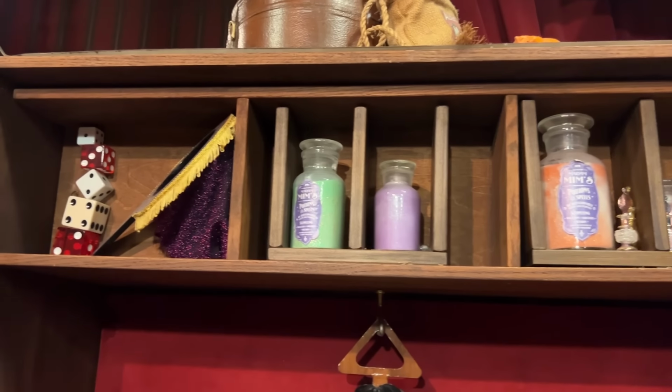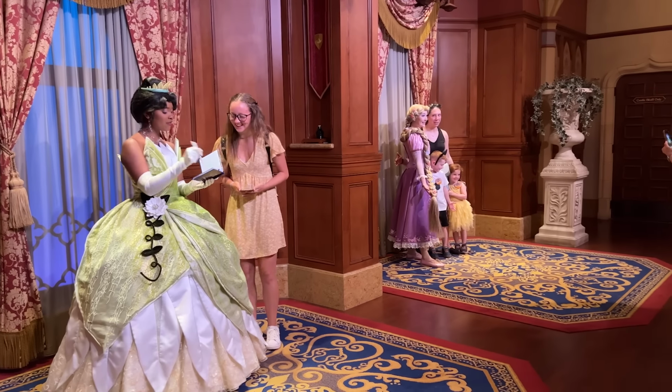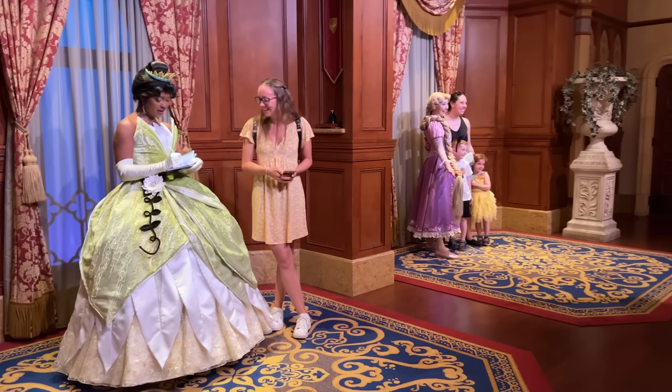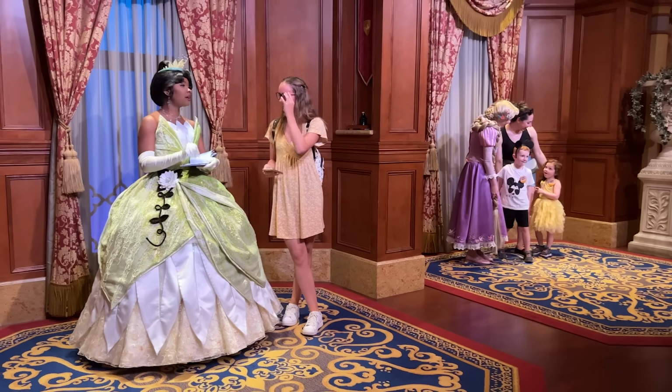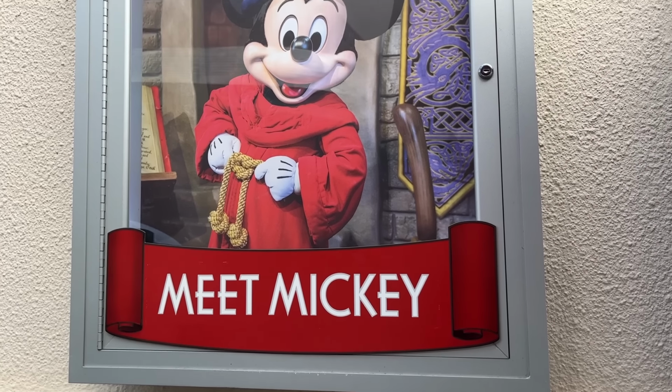However, right at 7 a.m., those offerings completely disappeared. A representative from Disney confirmed that meet and greets and the Festival of Fantasy Parade are not currently included with the new Lightning Lane MultiPass system, which is a massive change from the old Genie Plus system, and even the old FastPass system.